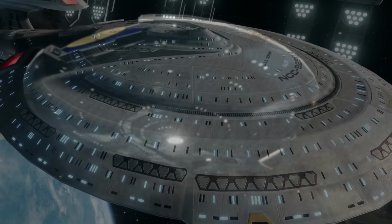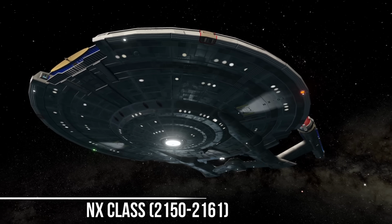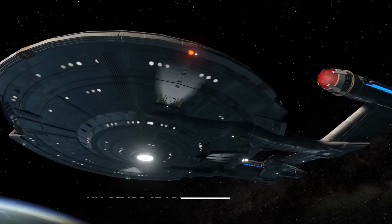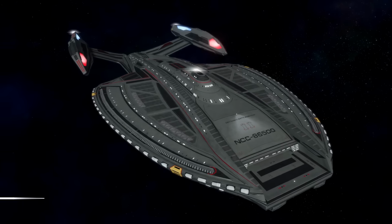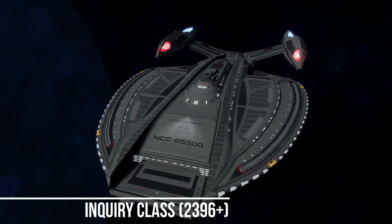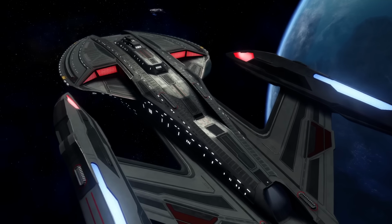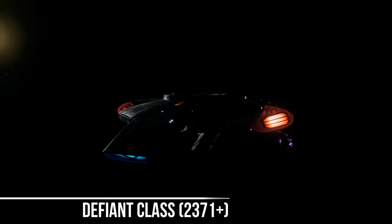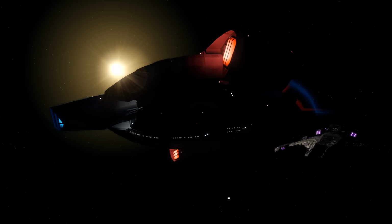The NX class, of course, is excluded for not being a Federation vessel, but obviously stood out from the very little competition it had. The Inquiry class, despite its poor introduction, was undoubtedly a hyper-advanced craft, but much like my next runner-up, it was tailored for one thing. The Defiant class, again, is in this vein for me, and more temperamental to boot.